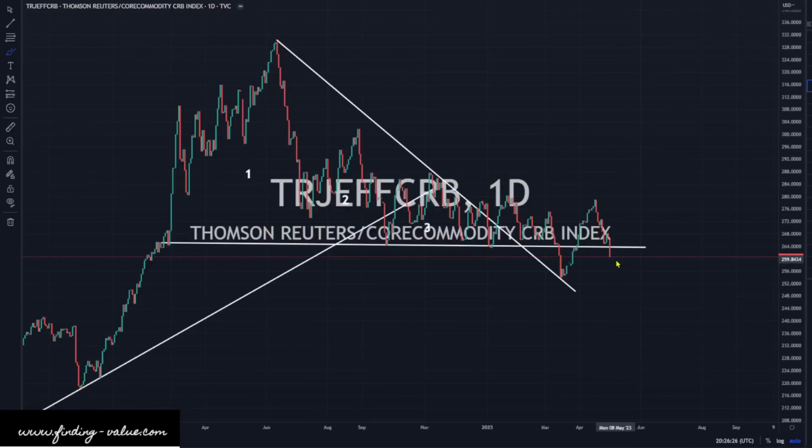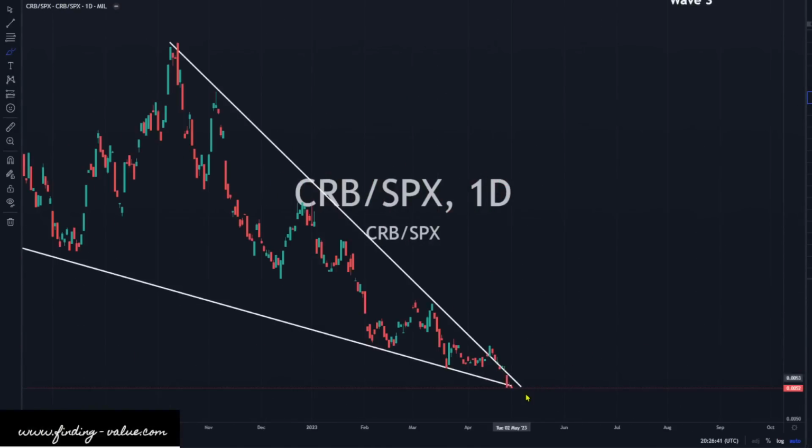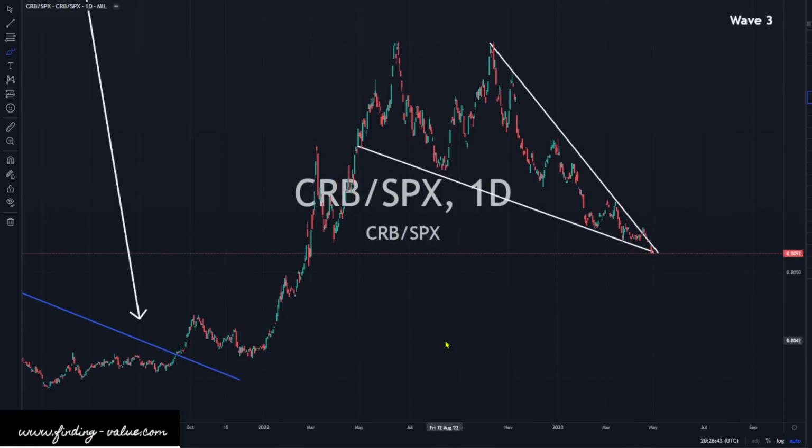So we could head lower, and that's going to be a tailwind for precious metals as money moves around the markets a little bit differently based off that TYX TNX ratio, or the uninversion of the yield curve. CRB to S&P 500, we're still kind of just working our way sideways here. So they went down together for the most part.